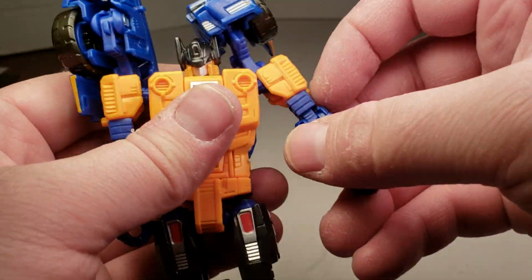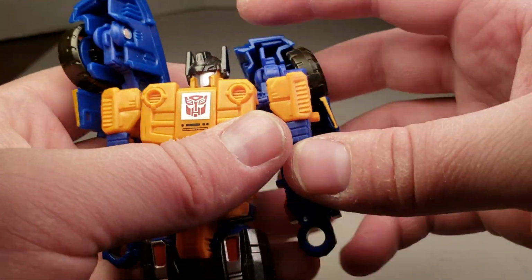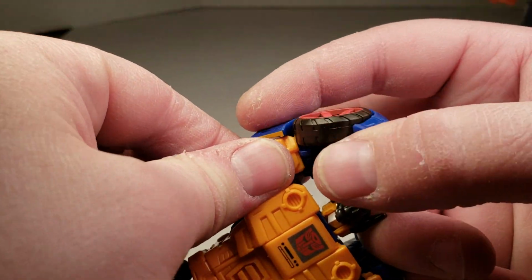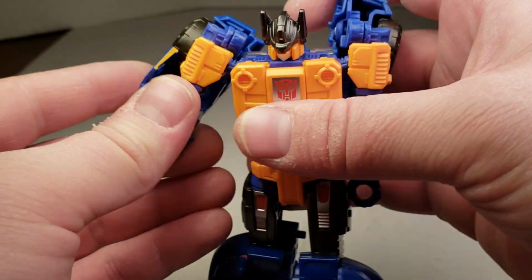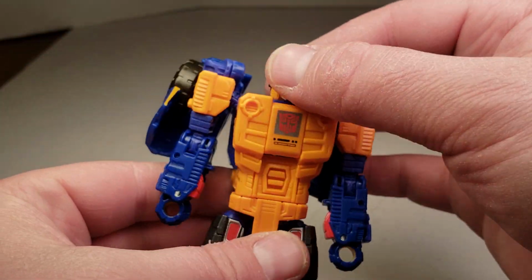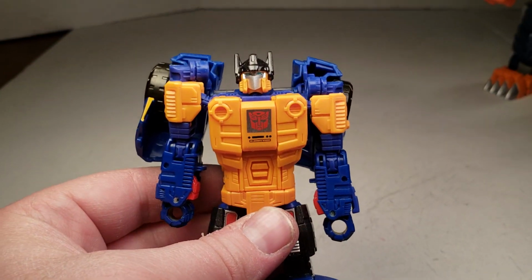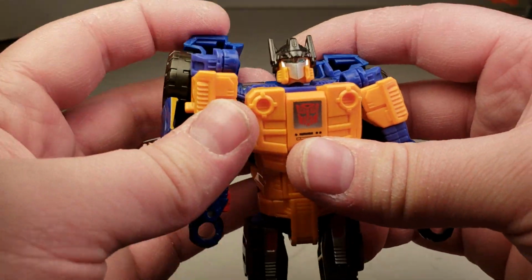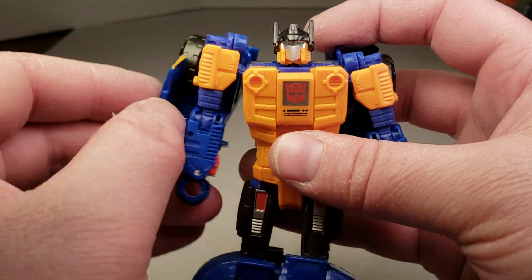If you get this out of the way, you can also put these back here like this. Pull up on this hinge, and then rotate these to the back. And then that gives them a little bit better of a silhouette. Let's get it kind of like that. You can get a little bit better outward that way too.